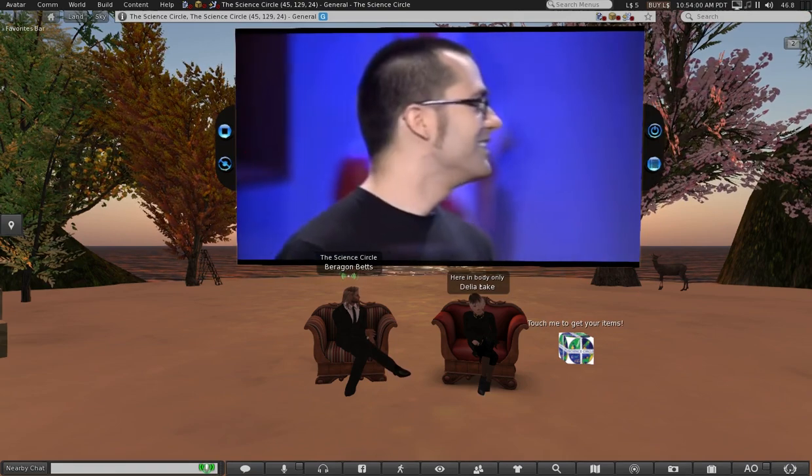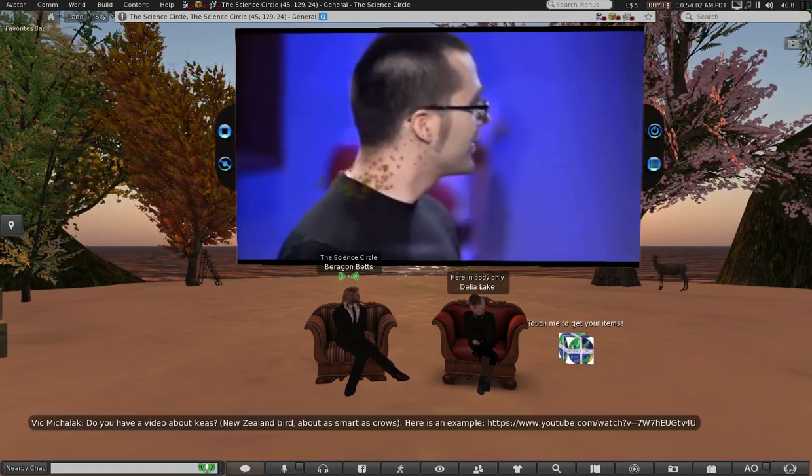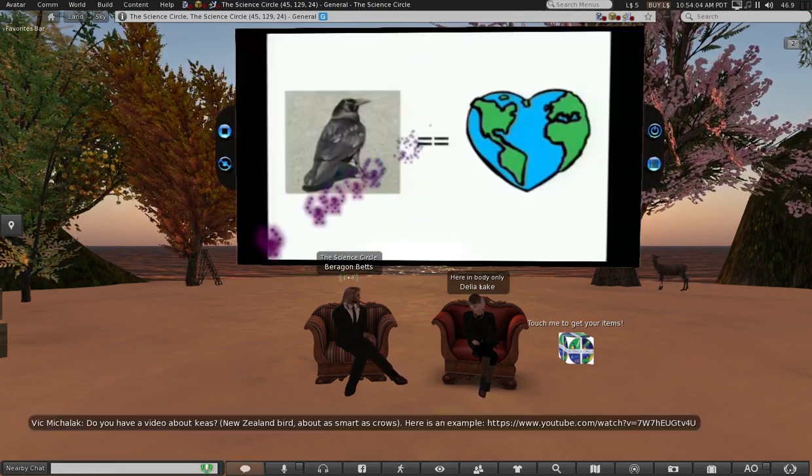They just notice it, and I think we should start messing around with it a little larger. I think that crows can be trained to do other things.